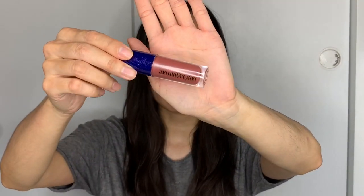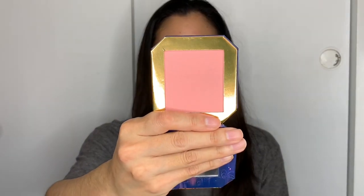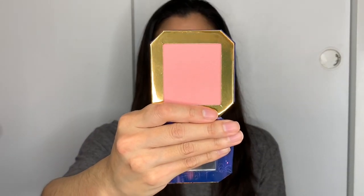And here's a closer look at the blush. This is in the shade Enchanted Mirror, and this is a pressed powder blush. Oh, really soft and pretty. It feels really soft as well. And there's a quick swatch of the blush.